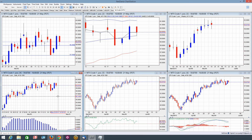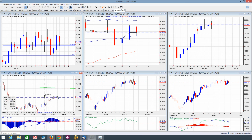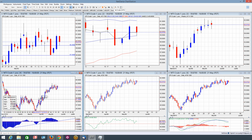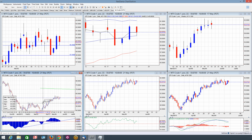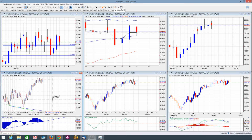All right, the EWO on the daily here. Really not much to show you there either. That trend line between these swing lows is being pressured a bit, but I think we could still see a bounce off of it going into next week.